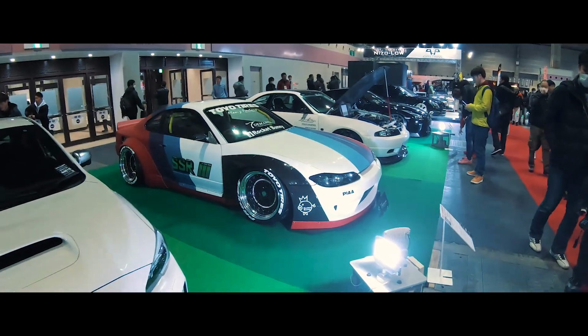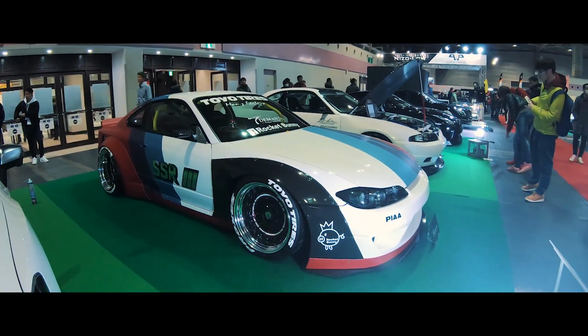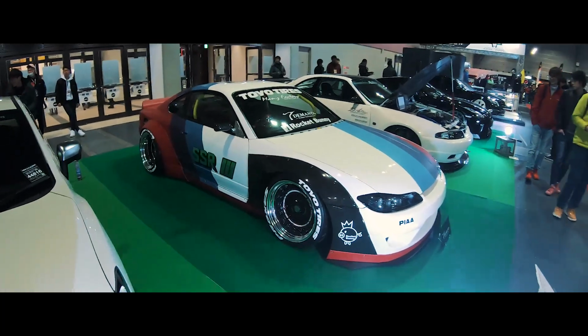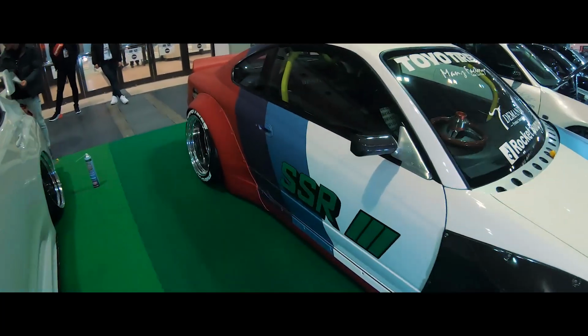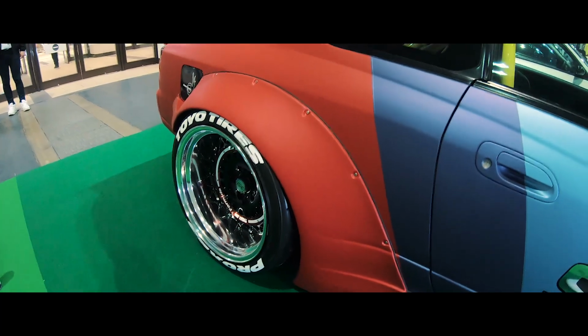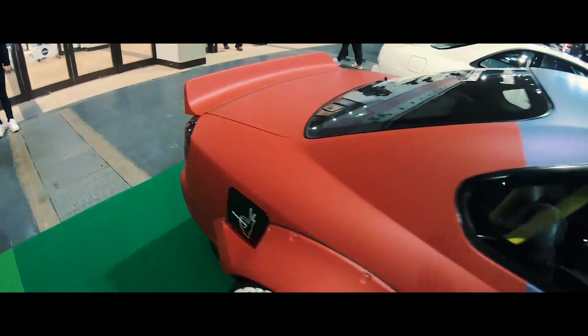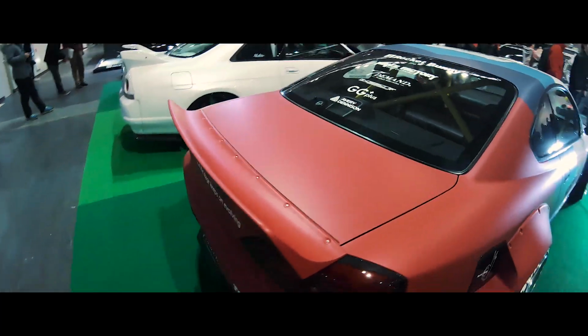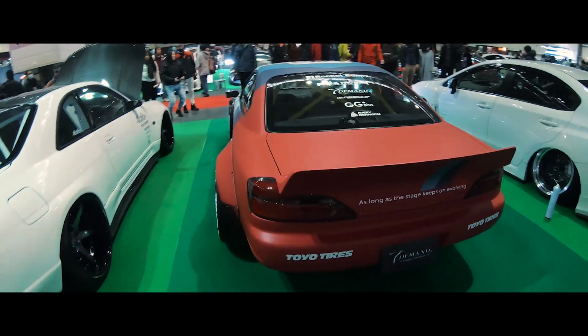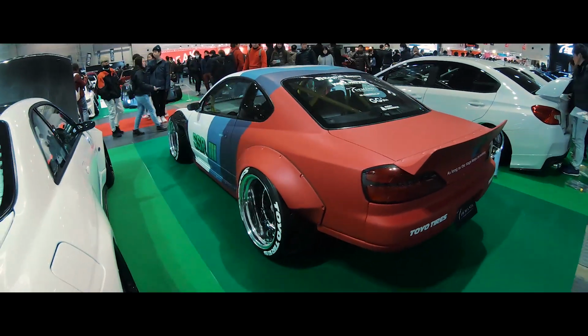Rocket Bunny S15 with the SSR livery, but they did it in a flat or a matte color. Looks pretty great. Very cool.